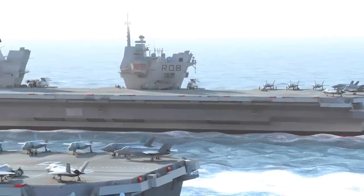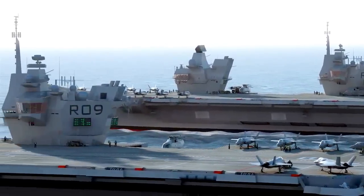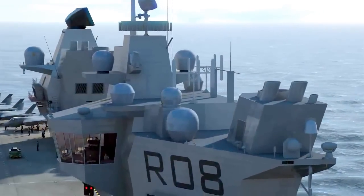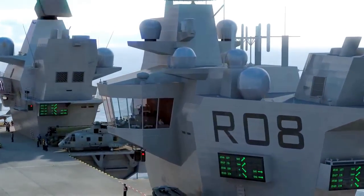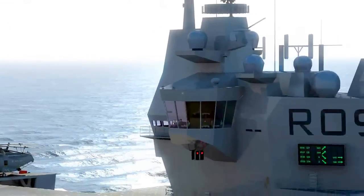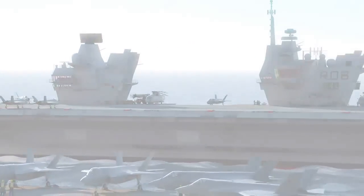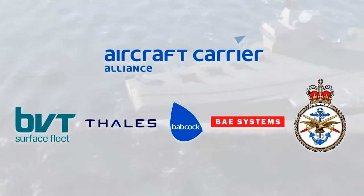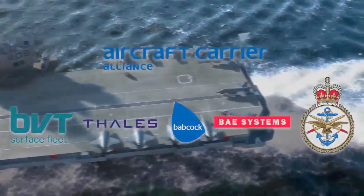Both ships will be delivered by the Aircraft Carrier Alliance, a unique venture in which the Ministry of Defence is in partnership with UK industry, as well as being the customer. This commercial construct, known as alliancing, ensures that decisions are made quickly and at the appropriate level for the benefit of the project as a whole. The alliance is made up of BVT Surface Fleet, Thales Naval Limited, Babcock Marine, BAE Systems, and the Ministry of Defence.